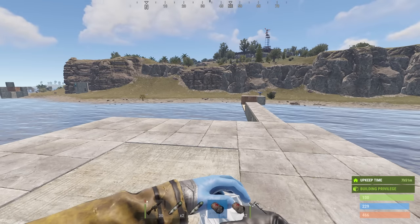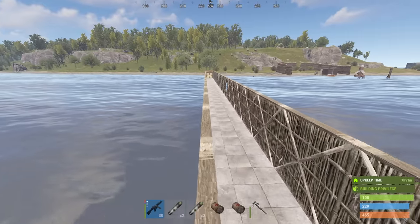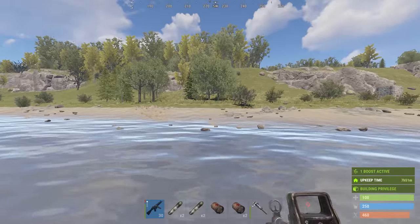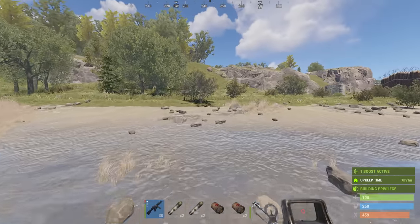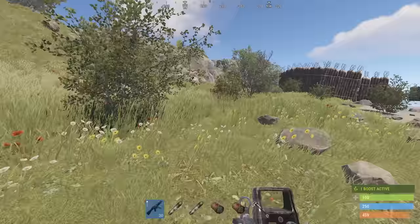The only thing we're not going to farm is metal ore, because metal we got a ton of. Right, here we go, drinking the pure ore tea. And let's go, 30 minutes. If we die, we can't get more farm, but we want to get loads of stone now and sulfur, sorry.